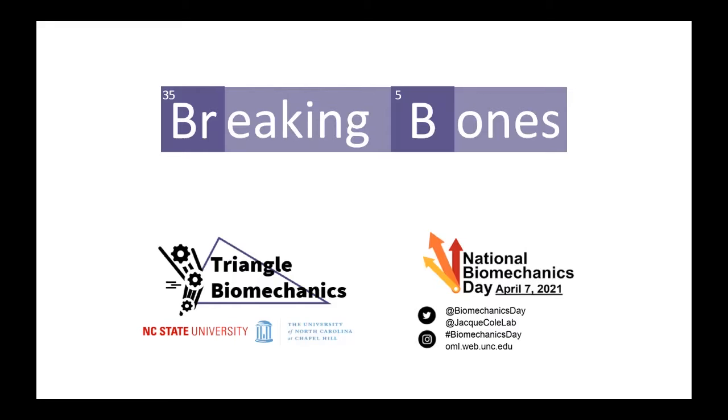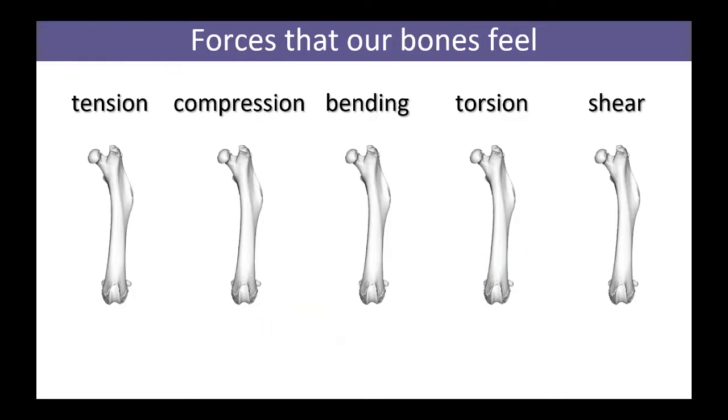My lab studies bone biomechanics, and today we're going to look at breaking bones to understand what makes them strong. When we move, our bones experience different types of forces, like tension, compression, bending, torsion or twisting, and shear or sliding.